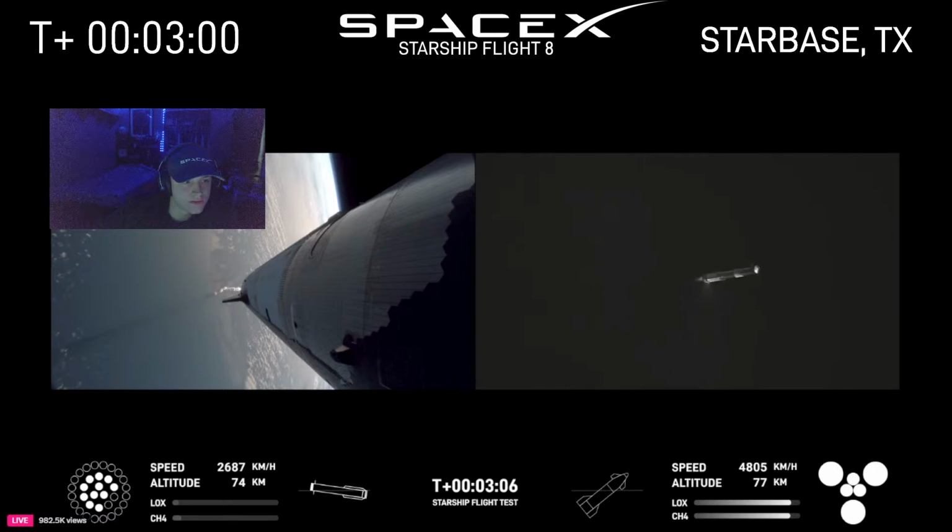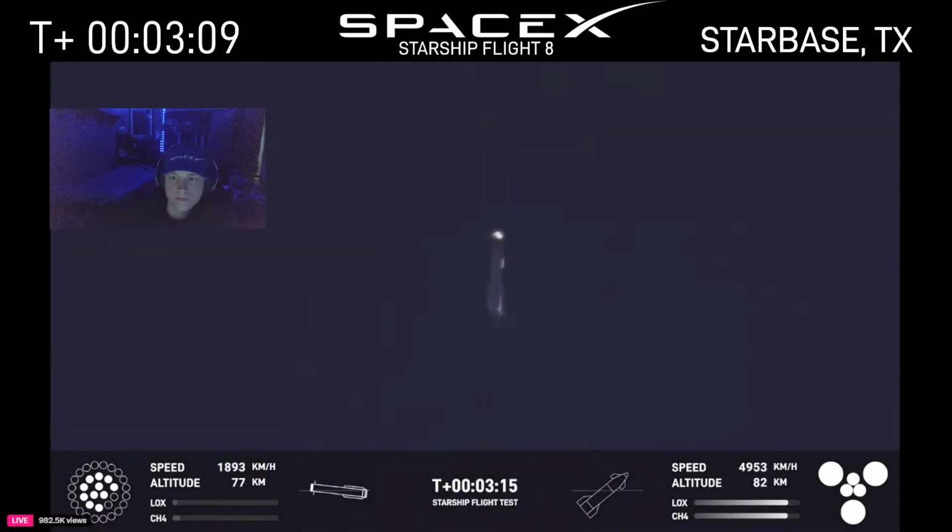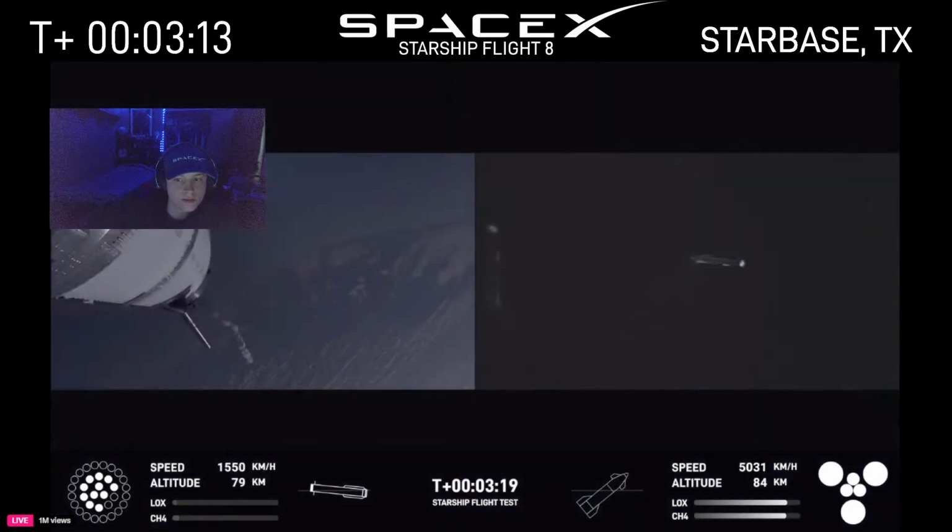We are still looking good for booster return, even with two Raptors out during that boostback. We can do a full duration one. Chamber pressures nominal. Looks like we got a ship with 6 engines heading into space, and then we got a booster hopefully on our way back to Starbase.